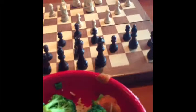This is a common board game played in China that the Chinese people really excelled at in the early 18th century.